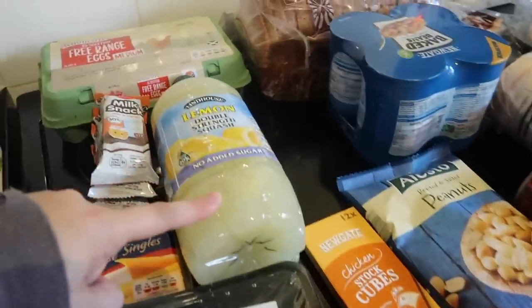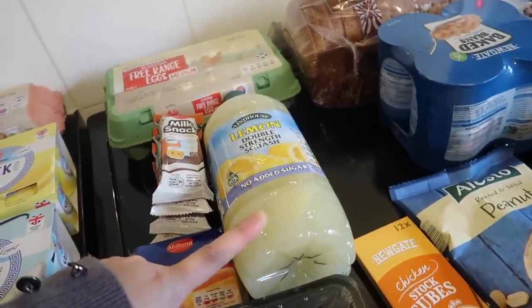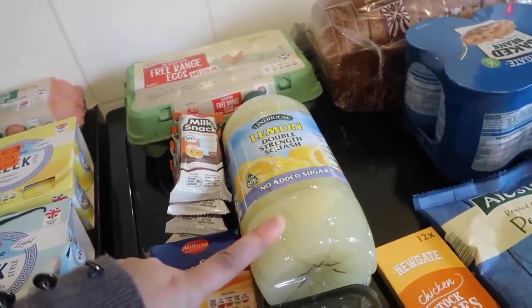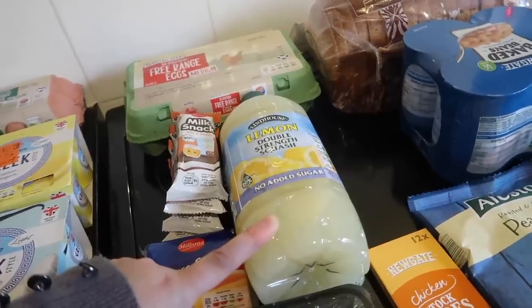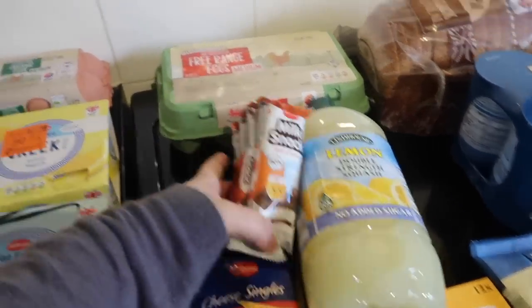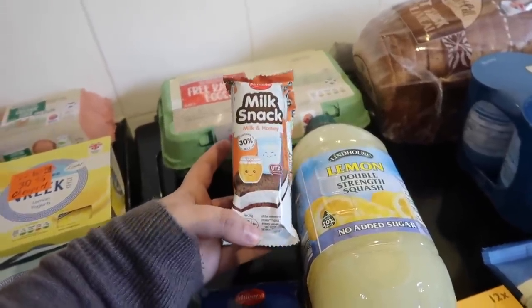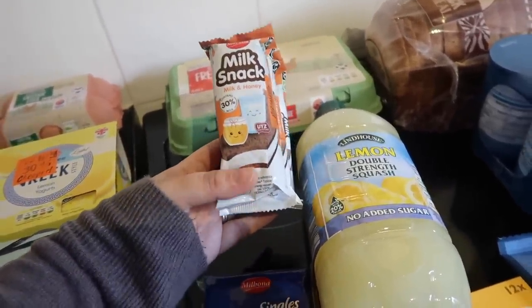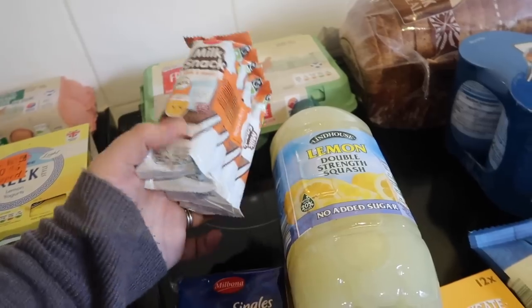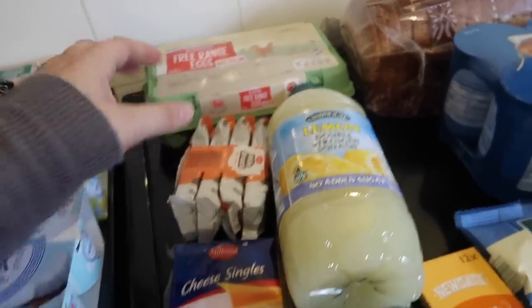Then I got some lemon diluting juice. They didn't have any other ones. That was all they had, just 3 whole boxes of lemon. People must not like it. I like it, it's pretty nice. I got these for the kids. These are milk snacks. They're kind of like a spongy biscuit and then a cream. It's weird, it's hard to explain what it is, but the kids like them. I'll probably put them in packed lunches as well.